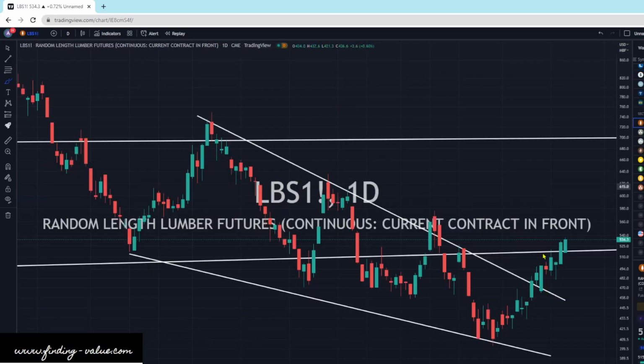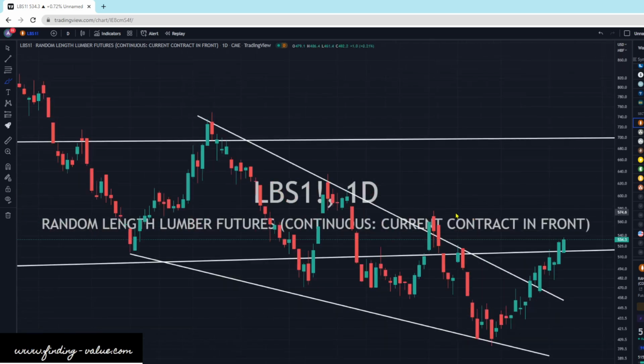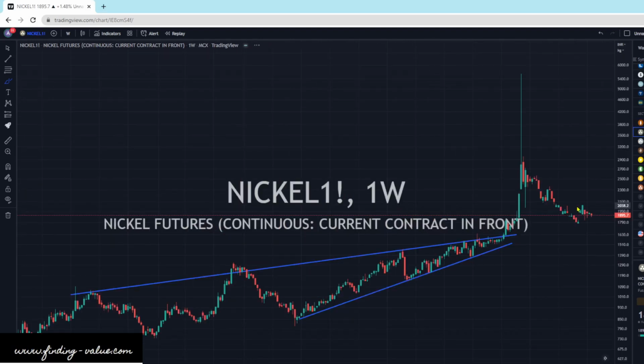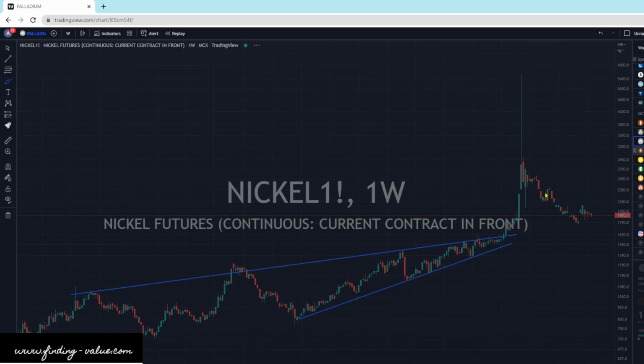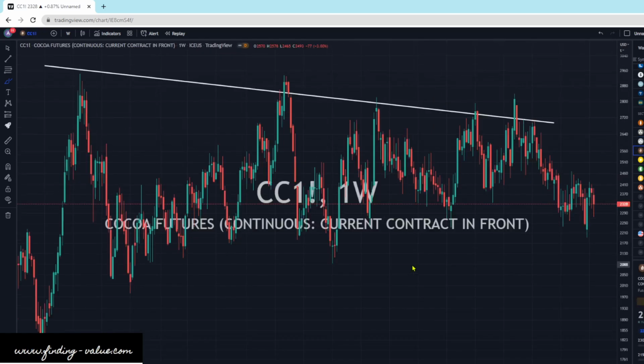Weirdly, lumber is heading higher. It's broken out of its pattern here, heading to the upside. It looks strong, as weird as that is. Home builders down, lumber up. Maybe the margins are just getting compressed a little bit. Nickel remaining quite resilient, just moving sideways there. Palladium's up, but again, I look at this from a bearish perspective. Platinum bullish, palladium more bearish.